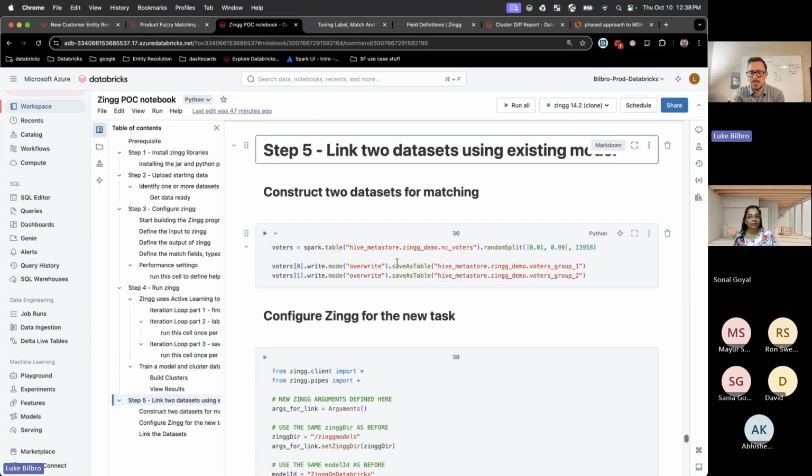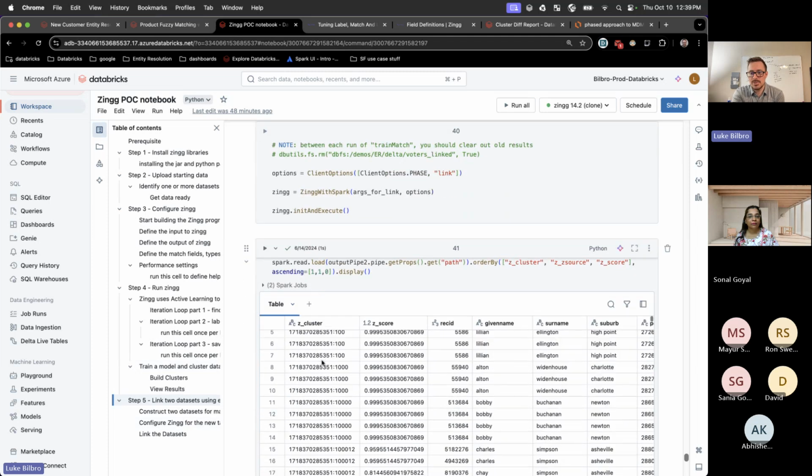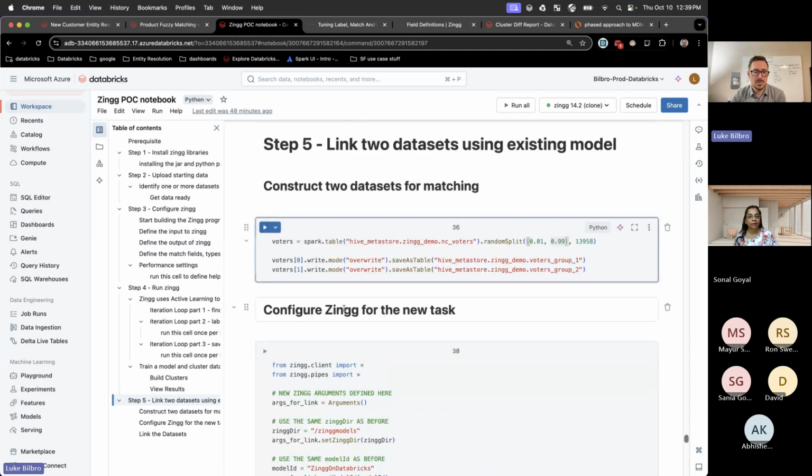Down here I talk about the link phase, for if someone wants to do more of that incremental approach, or if they are really interested in linking data rather than doing deduplication. In this step, I take that exact same data, break it into a 1% and a 99% sample, and match one against the other using the existing model. I think that's all I'm going to say on this one, but you're free to extend this however you see fit. So that's the end of this notebook.